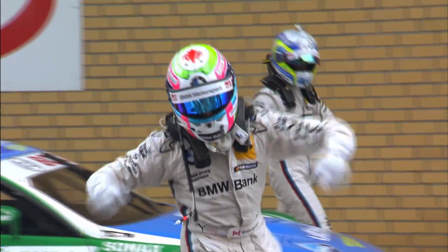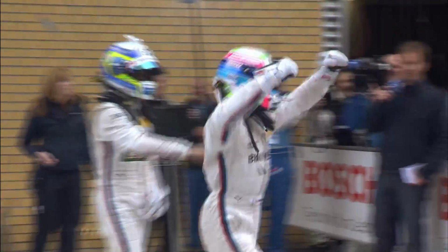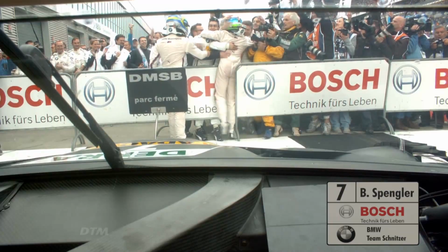Spengler's last victory came at the Norisring. He flung himself onto the bonnet. He does it again and packs that BMW. And Farfus there with the third place.